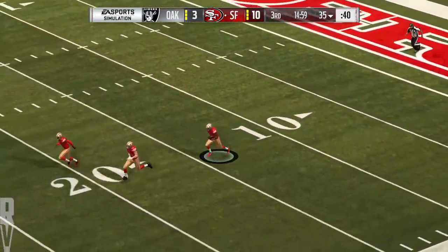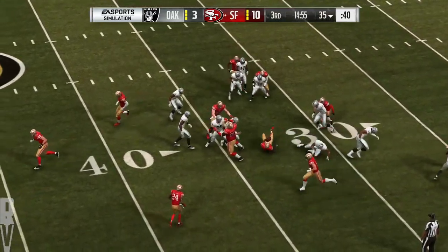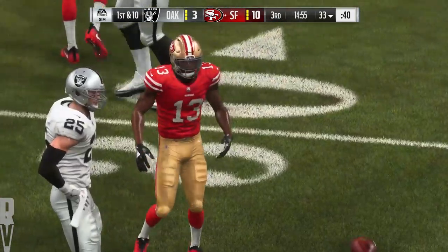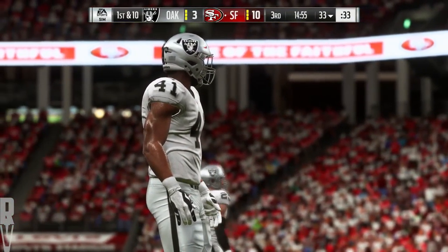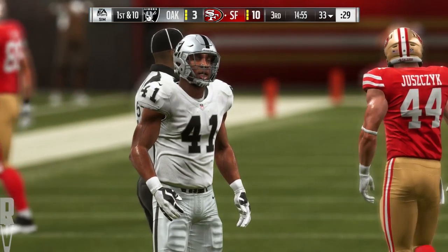Fielded about a yard deep. And a good effort on the return there. Gets him across the 30 to the 33-yard line. Here comes the 49ers offensive unit as they'll have it first to begin this third quarter. They have the lead now. They'll be looking for some separation here as we begin the third quarter.